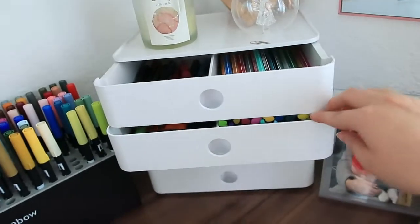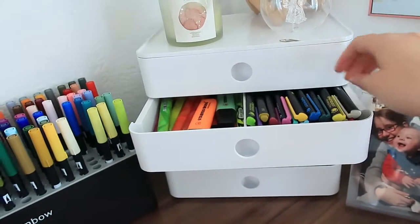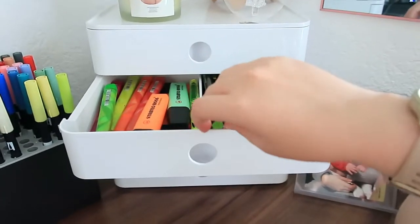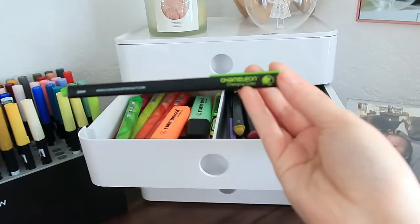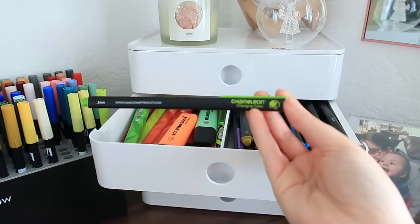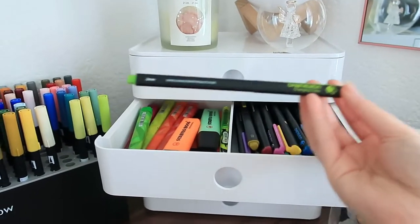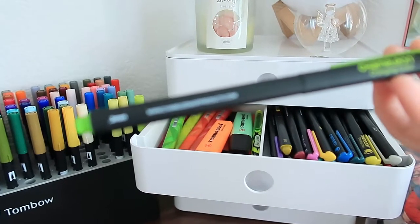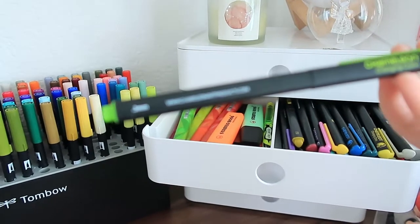Ooh. And the second one is almost impossible to open. So I have a lot of these pens, which are chameleon color-changing pens. This is the website, if it will focus. I don't think it will.